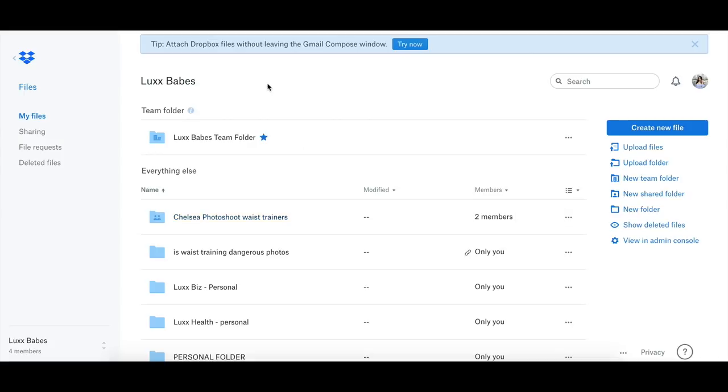Okay, so this is my Dropbox. Dropbox is where I store files. Here I have a team folder, so all of my team has access to this folder. We share photos, we share files. It's all stored on Dropbox. These ones are more personal.